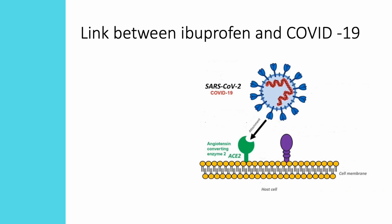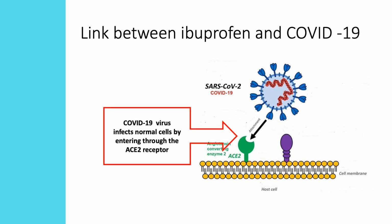The link between ibuprofen and COVID-19 infection is based on the understanding that the COVID-19 virus can enter normal, healthy host cells by the receptor known as the ACE2 receptor. Theoretically, having more ACE2 receptors can facilitate COVID-19 infection by having more pathways to infect healthy host cells.